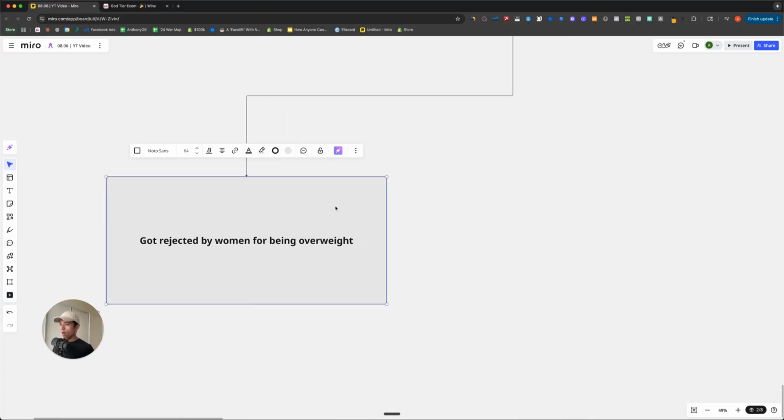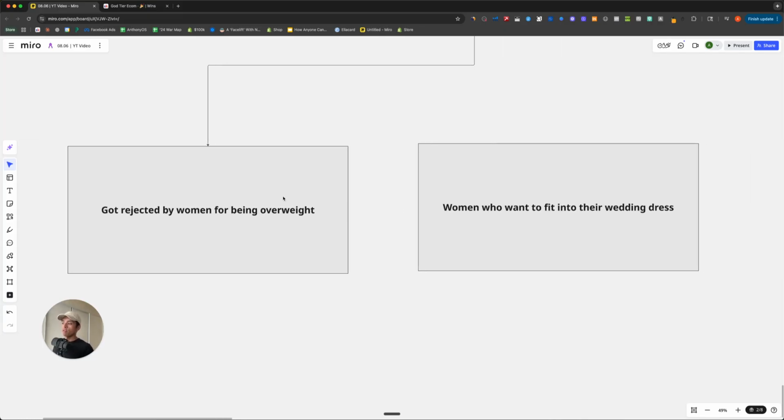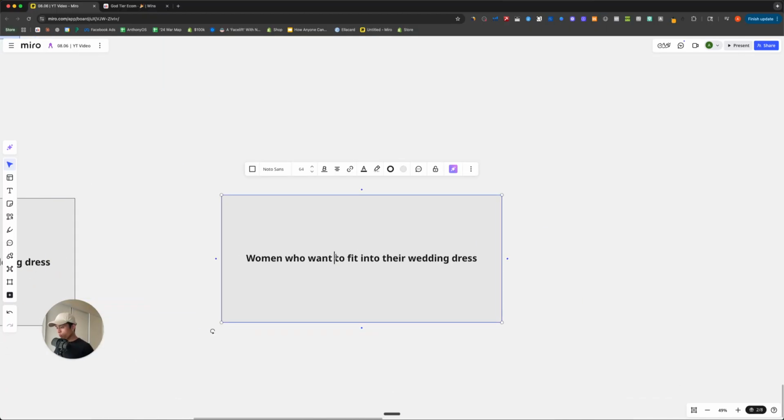You may have women, conversely, who, if we tell a story about how women who want to fit into their wedding dress, okay? Women might also feel the same way about getting rejected by men and want to lose weight. Women who want to fit into their wedding dress, right? Or we could say women who feel insecure about how they look after scrolling on Instagram and having that comparison syndrome.